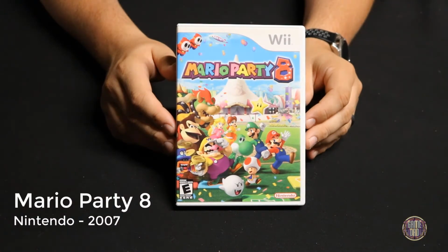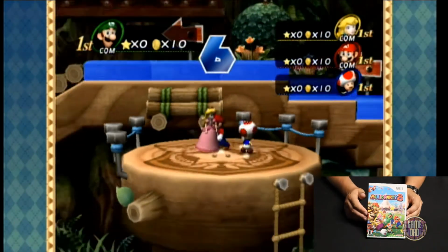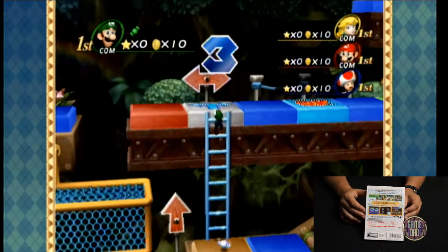Mario Party 8 was in my opinion the last good Mario Party game before going to that annoying group mechanic that puts all the players together. This game had tons of fun mini-games to play that really took advantage of the motion controls, and the game was just a blast overall.